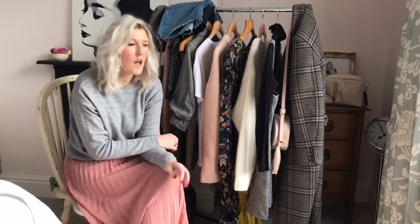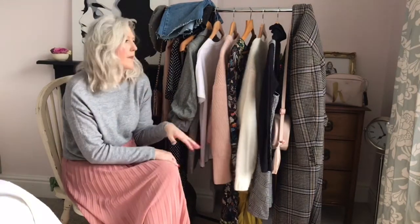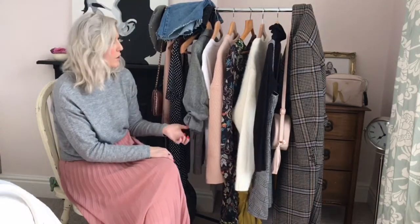I wanted to talk accessories with you because for me, I think that's the perfect way of jazzing up an outfit, for making it look different, whether you're wearing it with a jumper and a midi skirt, or whether you're wearing it with a dress and a pair of jeans, or even a blazer, which I love so much.